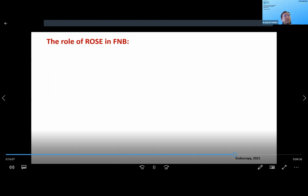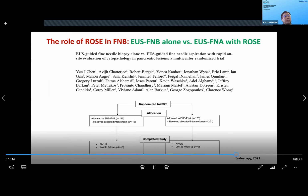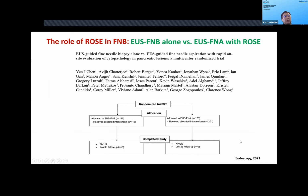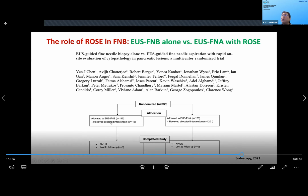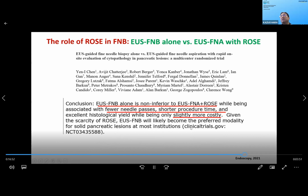What about the role of ROSE in FNB? Another important study was published in Endoscopy just last year. It's a randomized control trial comparing EUS-FNB alone versus EUS-FNA with ROSE, and this is a non-inferiority study. They randomized over 200 patients, one to the EUS-FNB arm and the other to EUS-FNA. 112 patients completed the EUS-FNB arm, and 120 completed the EUS-FNA with ROSE arm.